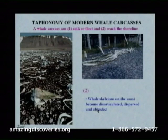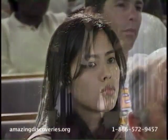Here you have whale skeletons on the coast. What happens to them? Look at the bones lying around. Very soon they are disarticulated, dispersed, and abraded. So you have pieces lying all over today. That's what happens today. That's what you see.